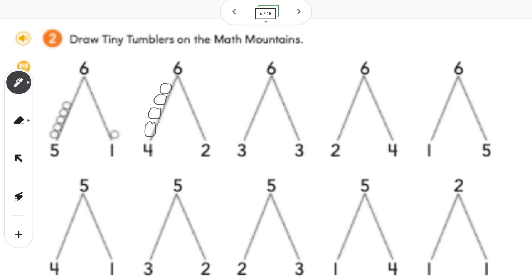Then we have to do the other side. What's this number? 2. Here we go. 1, 2. Don't forget to draw them kind of small so they all fit on the side of the math mountain. When you're all done with every single one, double check you finished it and be so proud of your work today. Awesome job!